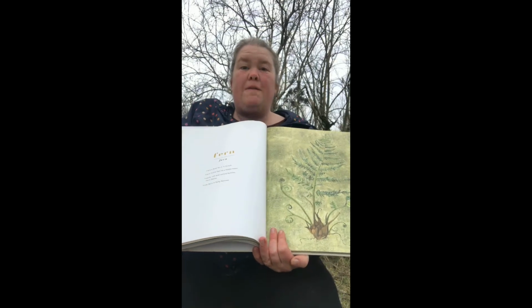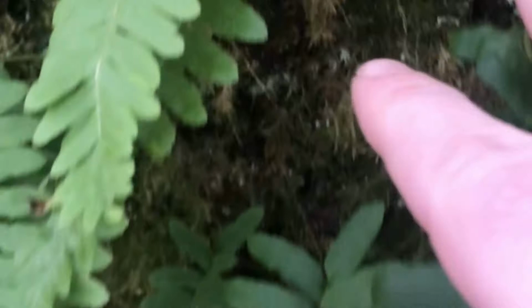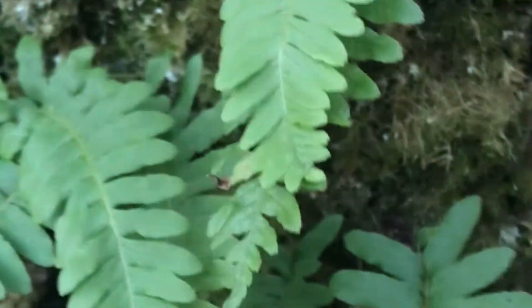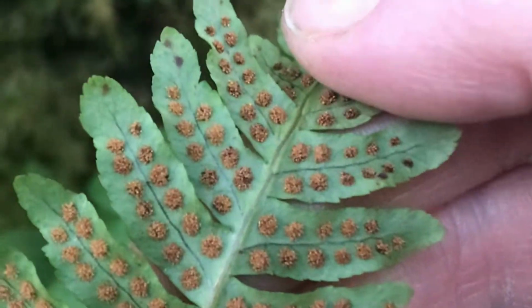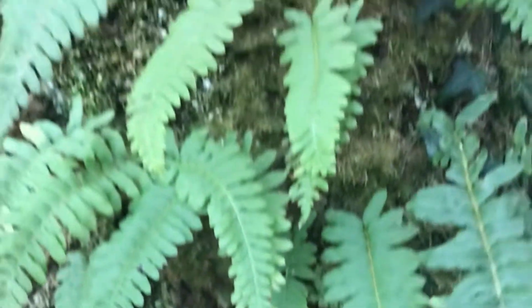Let's find out about the fern next. So here we've got this big tree covered in ferns. Now if we have a closer look, I'll be able to show you something at the back of them. So these are the ferns. They're actually secured onto the tree with the moss. And as you can see, if I carefully turn one over, the little orange spots on them are actually the spores. Rather than seeds, ferns actually let off spores to reproduce.